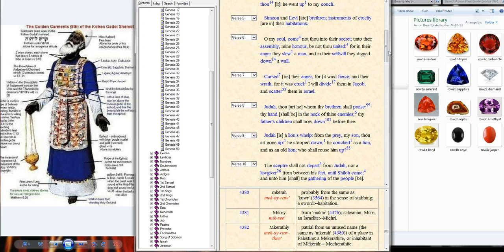Looks like I skipped ahead just a little bit. Jacob's kind of hidden in here. Essentially he's saying they're all cursed, and because of that, he's going to scatter them throughout Israel. And that really comes down to this fourth emerald where we have Jacob.